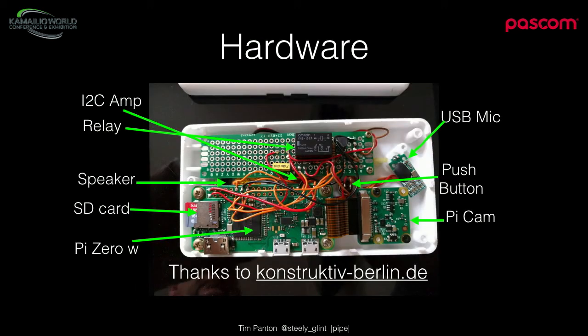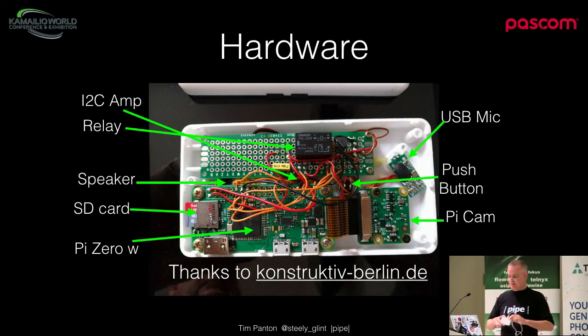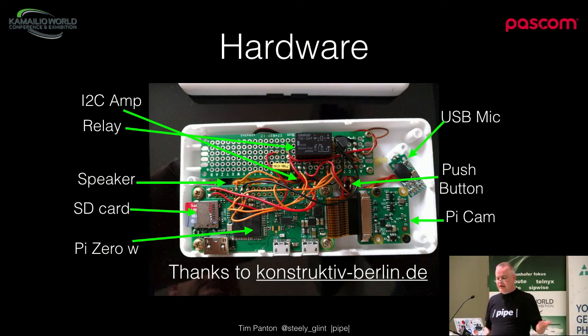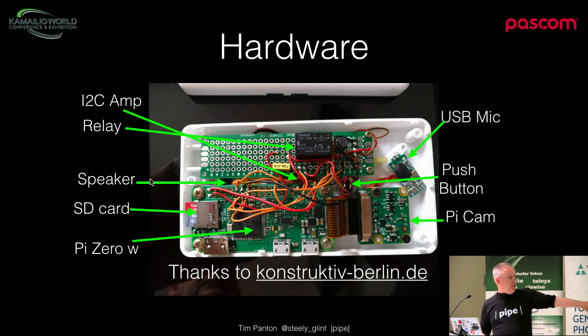So I solved this problem by building some hardware. So this is what it looks like in its box. Inside, you've got a Raspberry Pi Zero, an SD card with Linux on it, obviously, a speaker, a relay, which I'm not using currently, but would be used for triggering the latch on the post box. An I2C amplifier for driving the speaker because the Pi W doesn't have a powerful enough, in fact, it hasn't got any audio output at all.